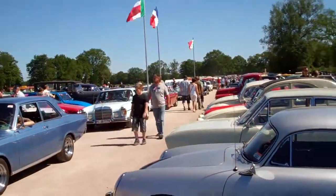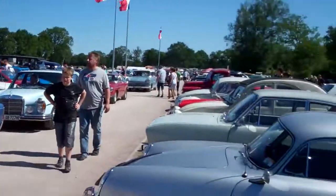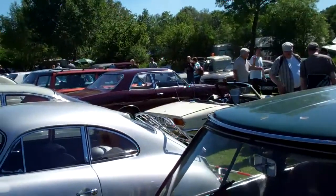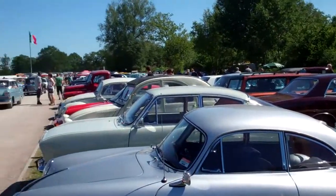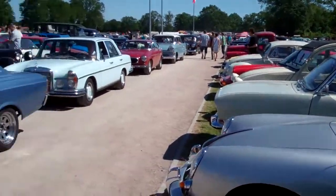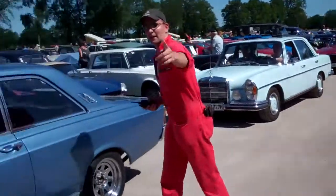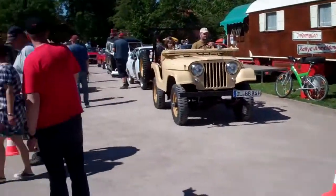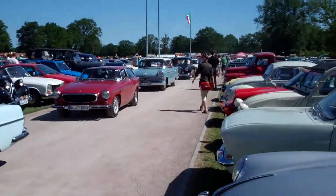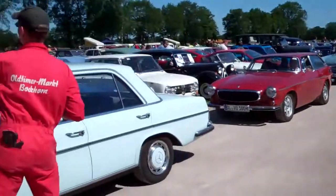Hello tubes. We're on one of the main fields of the Bockhorn Oldtimer Markt, or swap meet. And if you've got a classic car, as I already told you, you can get in free. You get free tickets. So, well, it's a bit of a pile up, as you can see, left and right. They still got some spaces left, but it'll be crowded.